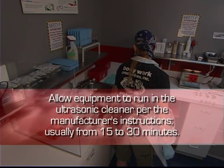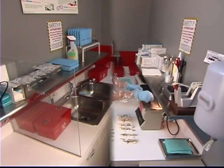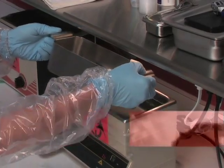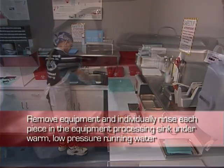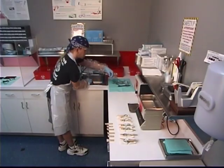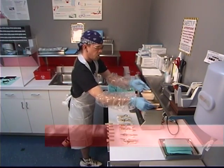Allow equipment to run in the ultrasonic cleaner per the manufacturer's instructions, usually from 15 to 30 minutes. After cycle is complete, slowly lift basket out of ultrasonic cleaner. Allow excess fluid to drain from basket. Remove equipment and individually rinse each piece in the equipment processing sink under warm, low-pressure running water. Replace ultrasonic basket.